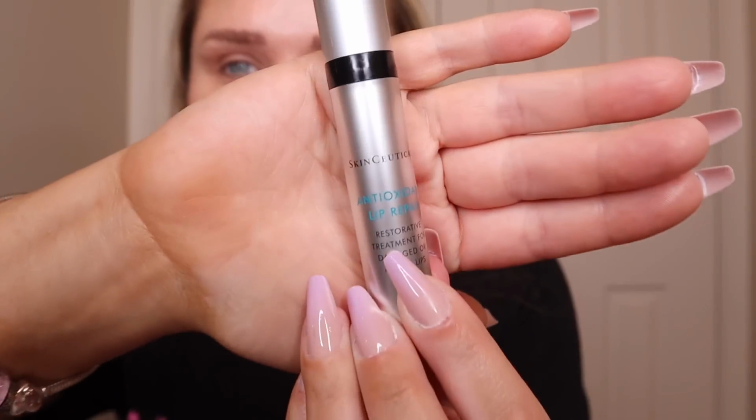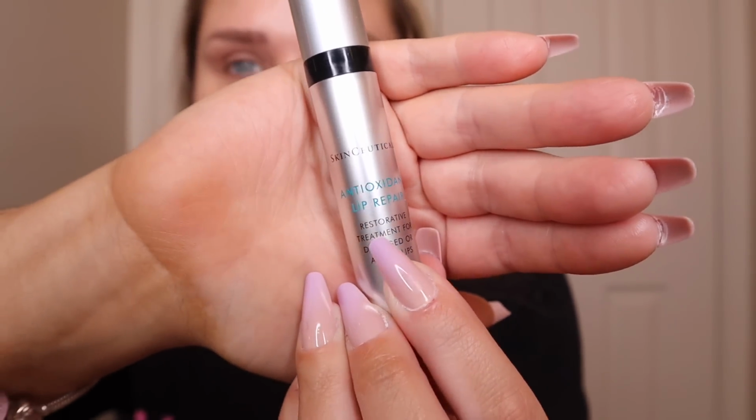So it's from SkinCeuticals, a little more of an expensive brand, but it's worth a shout out if you have those issues like I do, because it's really, really good stuff.